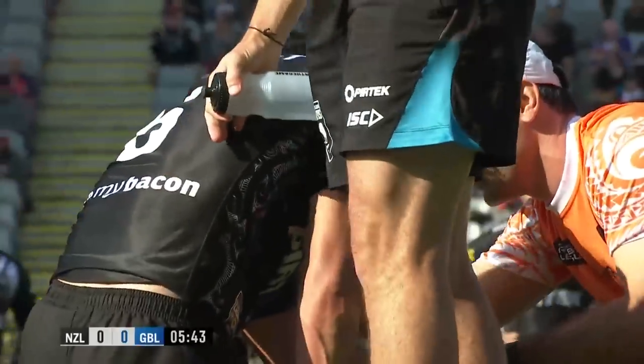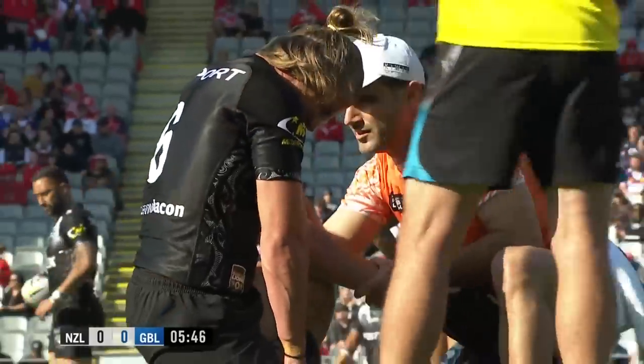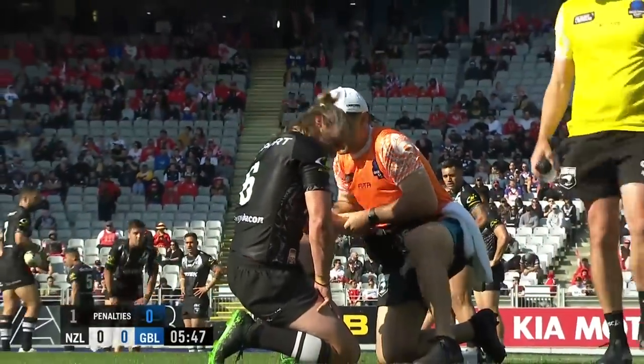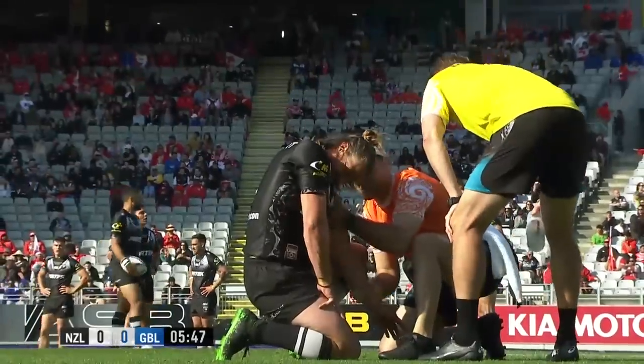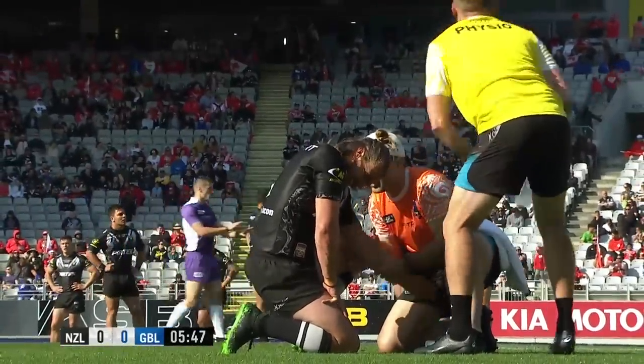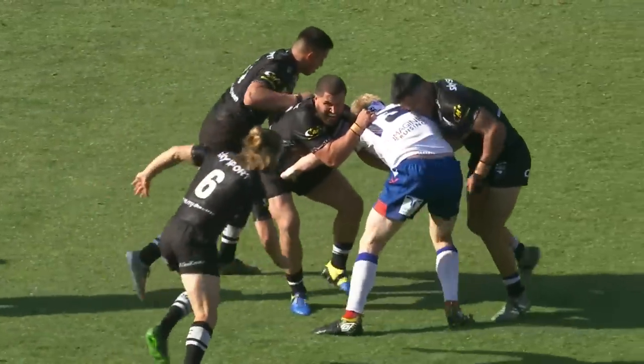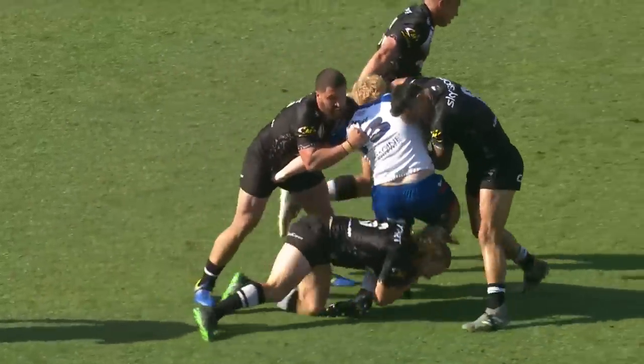The first penalty comes. Foran, he only played 14 games this season for the Bulldogs. Here's one tough rooster, Kieran Foran. He went in low on the tackle of James Graham. Make sure we're quick in the ruck. Graham gets through the first initial contact, and here he comes in late. Let's have a look. And in he goes there.